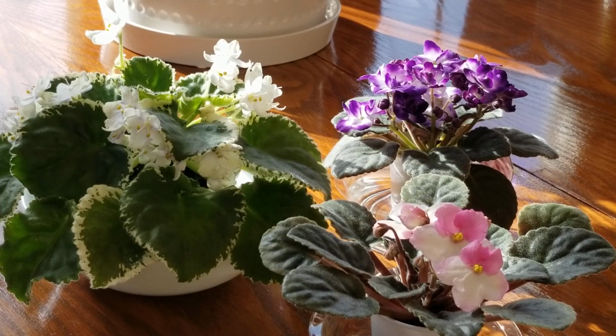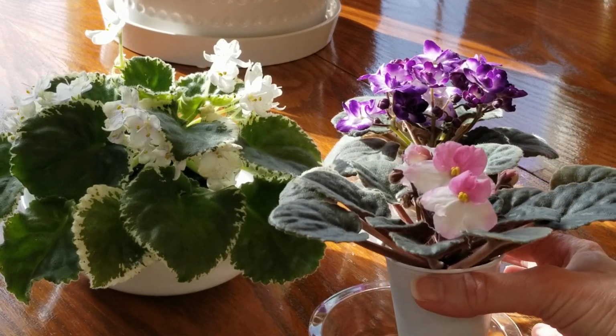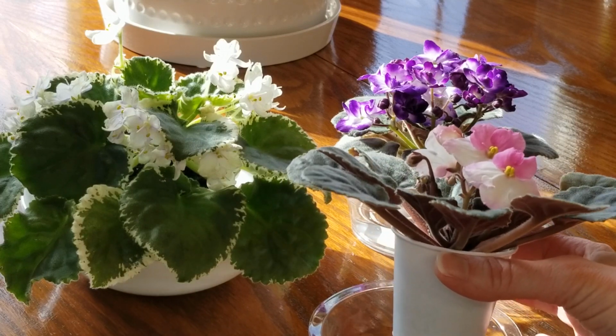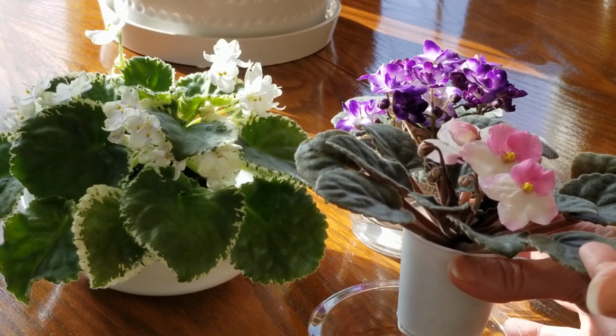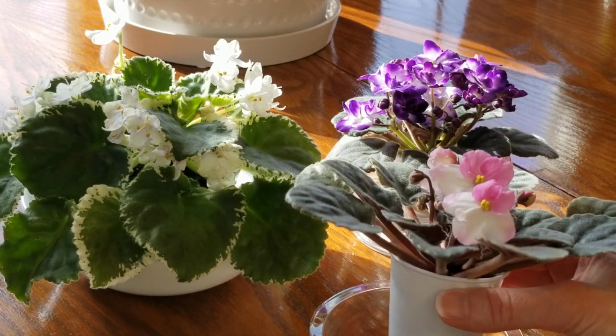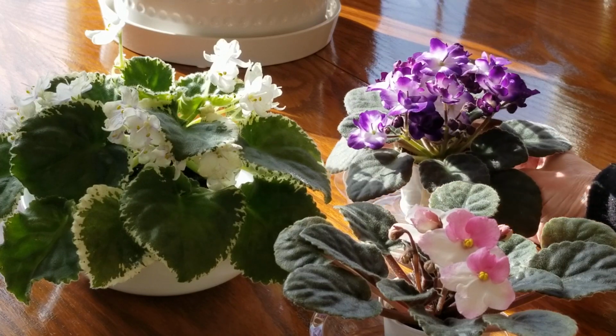Here are some of my other African violets I wanted to share with you. My friend Sharon in Arizona, she sent me this one, and I absolutely love the sugar coating on these blooms. And I also love the way that the blooms are actually bigger than the leaves. Yeah, that one is starting to bloom back out, and it's going to have another beautiful bloom cycle. It just got through blooming, so it must really be happy.